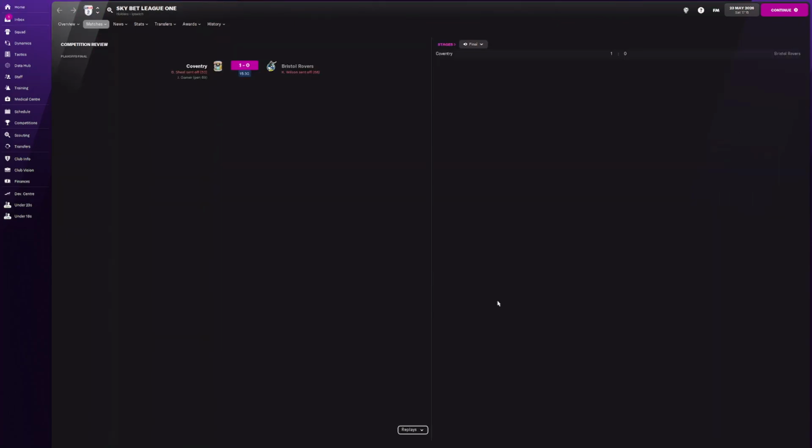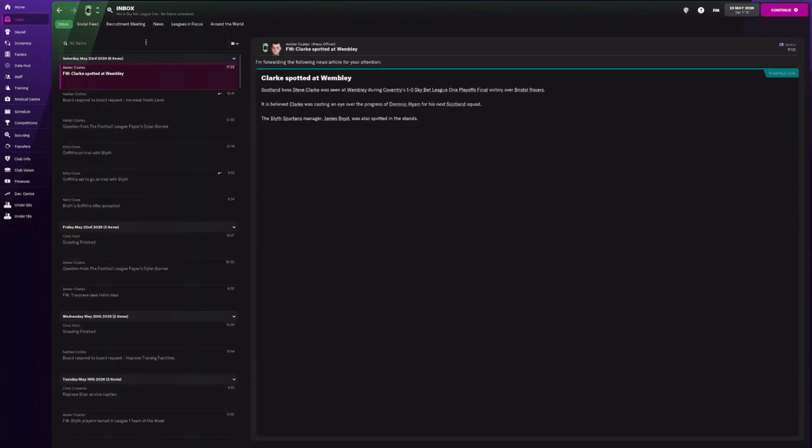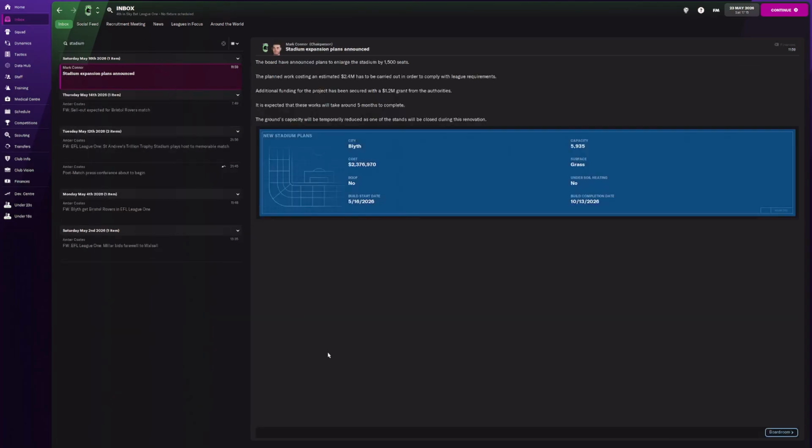Alright, the playoff final just finished. Coventry 1-0 winners over Bristol Rovers. They will be joining Wickham and Bolton in the championship next season. Here's just a final look at the league table. One bit of exciting news. We have a stadium upgrade. Finally, we are expanding our stadium by 1,500 seats. That'll give us a capacity of 5,935. Help us get a little bit more money. And hopefully, we'll get another upgrade and expansion in the next off season.